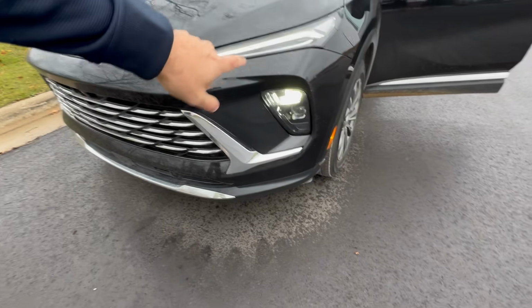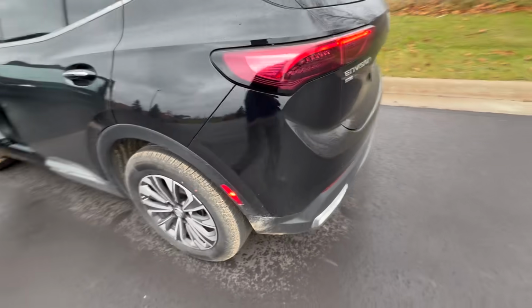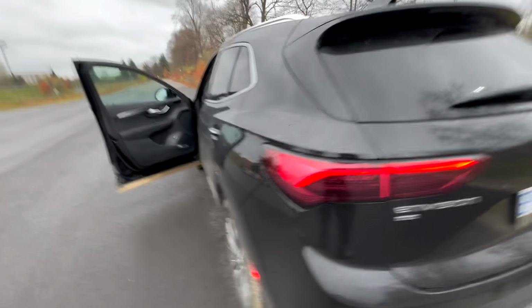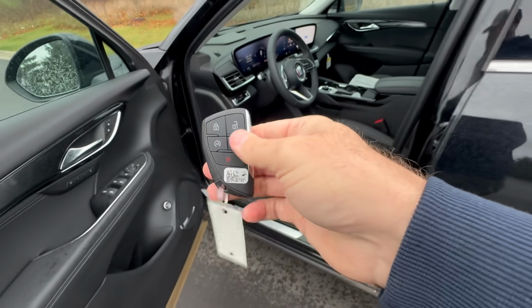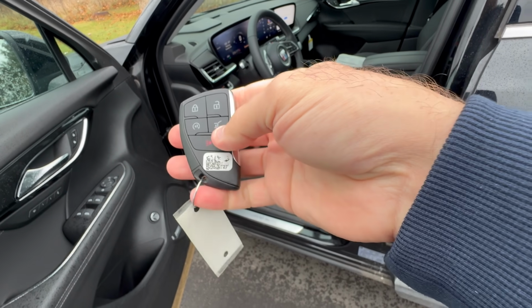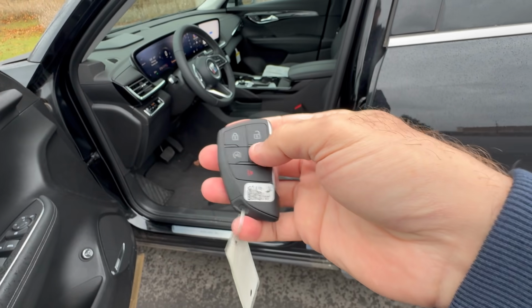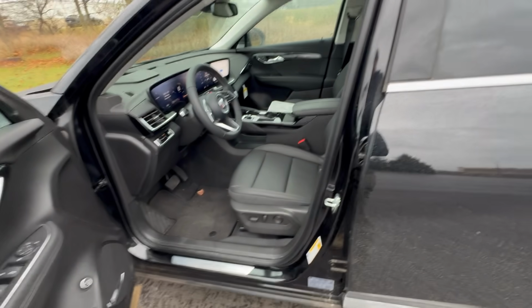LED headlights, marker lights, looks nice. I think the tail lights are also LED. Yep, I believe that is. They look pretty sharp too. As far as the key on this thing, it looks pretty similar to a lot of the GM keys. Weirdly enough, I actually like the shape of these. They feel nice in the hands. Remote start. It's got the rear entry, so that's pretty decent. Color of this thing looks decent as well.